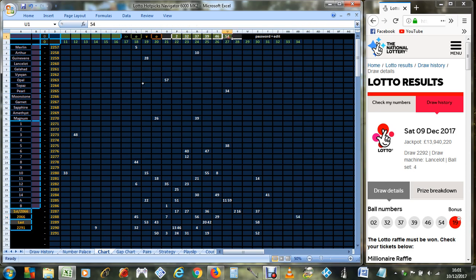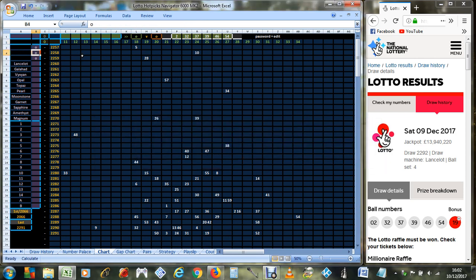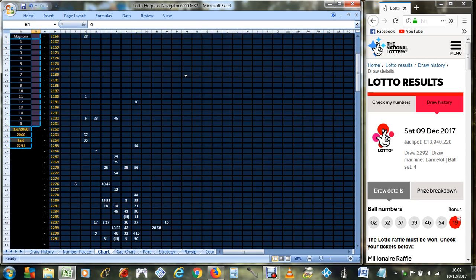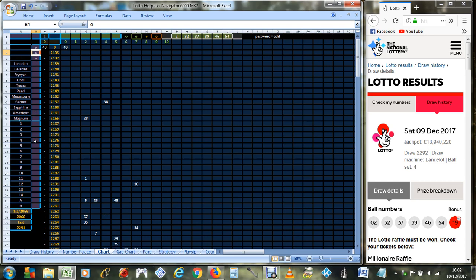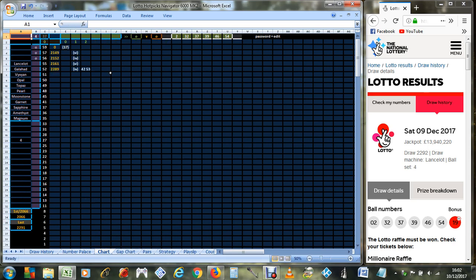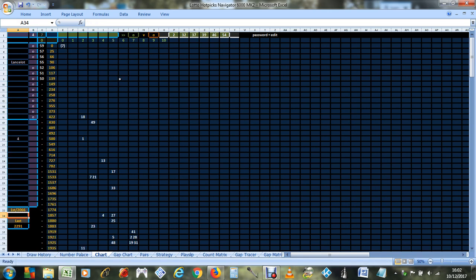So in what ways were the other numbers outstanding? Well, let's find out. Let's just look at the draws where Lancelot has been used. So none of them most outstanding on that. And if we look at just set of balls number 4 as well. Now the chart is obviously too small to see anything. So if we look at the full draw history, then let's see where the winning numbers were on this chart.